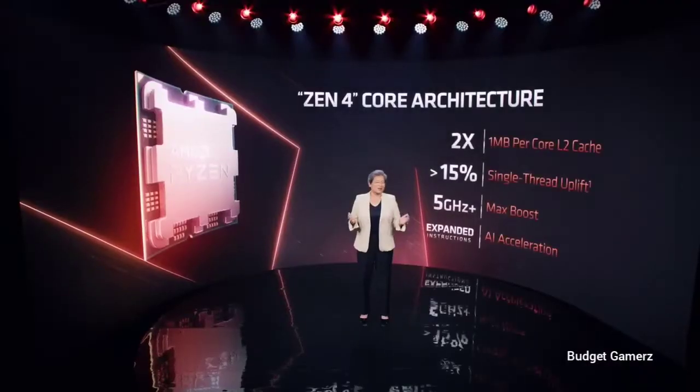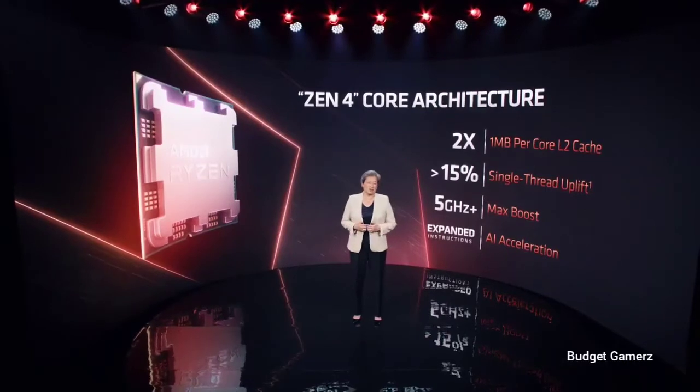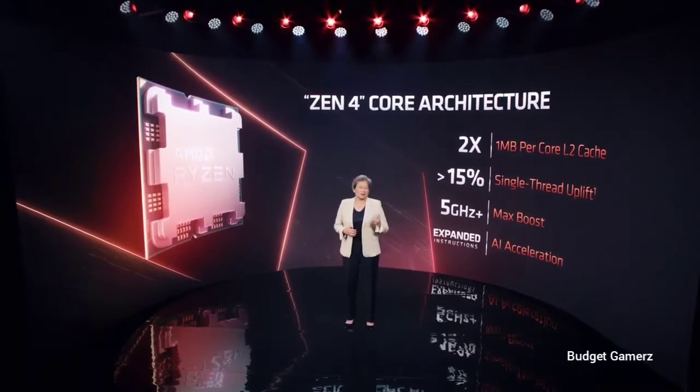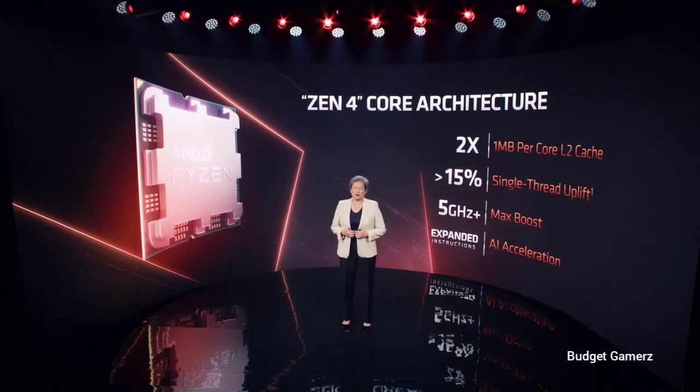And it all starts with our Zen 4 core. We designed Zen 4 to deliver significant performance and performance per watt advances over our already industry-leading Zen 3 core. We doubled the L2 cache to 1 megabyte per core for higher throughput. We've also increased the clock speeds on Zen 4 to run significantly above 5 gigahertz. And with higher IPC and faster clock speeds, we expect Zen 4 CPUs to deliver more than 15% higher single-threaded performance compared to the prior generation. We've also added instructions for hardware-accelerated AI workloads like neural networks and machine learning.